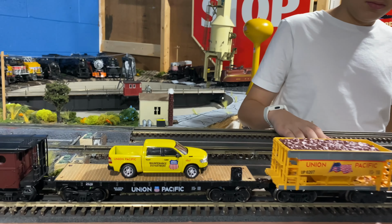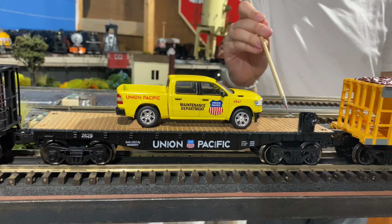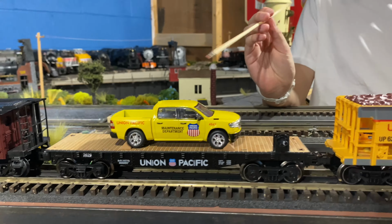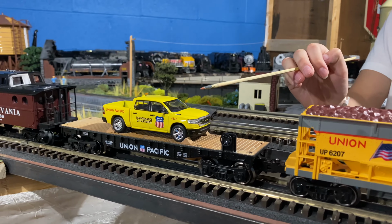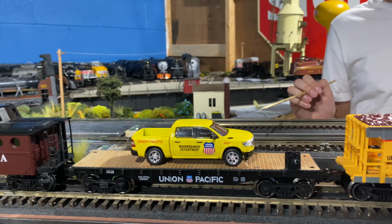Then moving down, this is a Union Pacific flat car, and it's got a Union Pacific maintenance department Dodge Ram on there. Should have been a Ford Raptor, but we'll take the Dodge Ram. It's pretty cool looking. It is our favorite railroad there, Union Pacific.